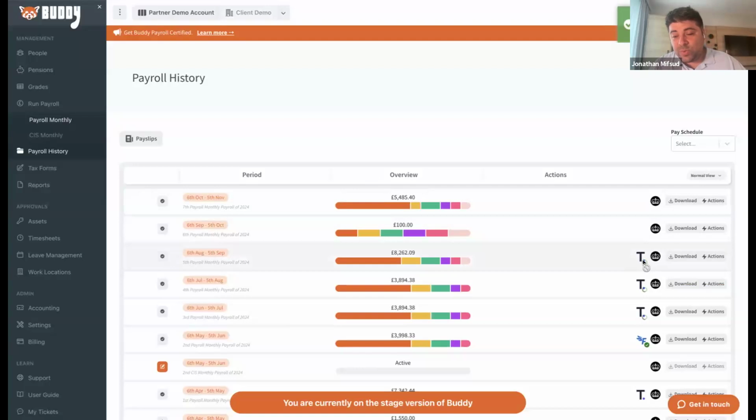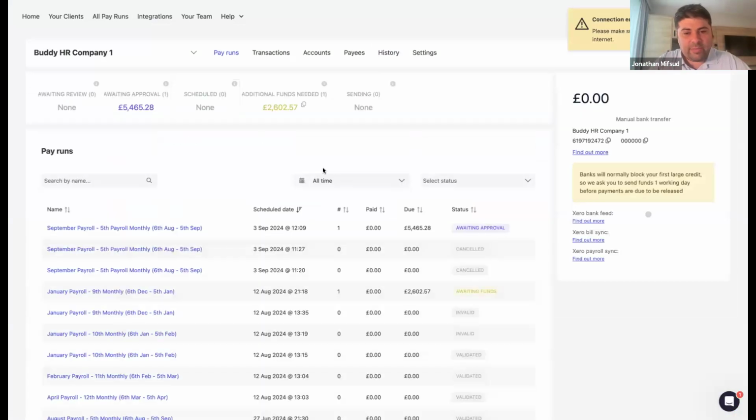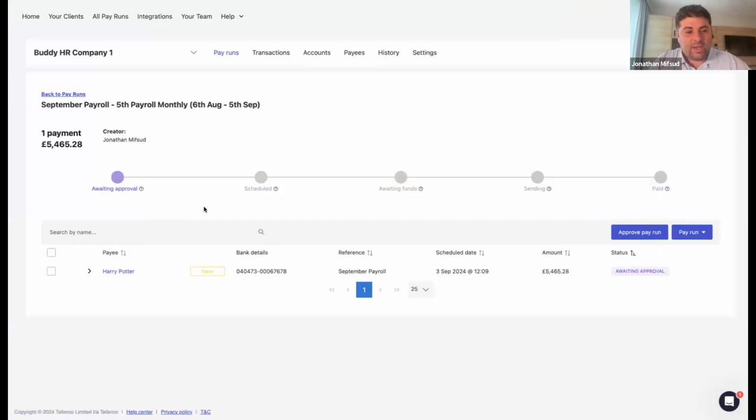That will send to Telleroo, and it will switch my status into now loading. We'll keep polling and checking with Telleroo until that payment is either successful or has otherwise failed. If it does fail, we'll just update the status so you can try again. So what happens then? You can go into your Telleroo account. You'll have your payments, which are coming up here. I have this one, which is now awaiting approval, and I have another one that is awaiting funds. Over here, you can see the full list of employees that have gone through that payroll, and you can hit approve on that pay run.